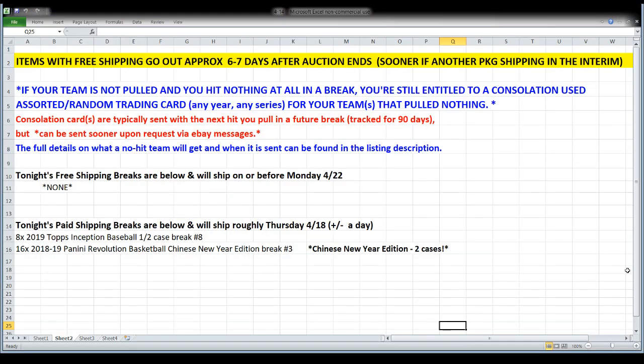So once again, if you didn't see this earlier, I'm expecting what we're opening tonight to be on the way to you approximately Thursday, the 18th, which is this upcoming Thursday. As always, if I can get something out faster than that, I will. If something unexpected happens, it could always go a day later. I am very hopeful that it will go on the day projected of Thursday.